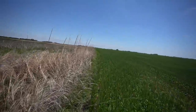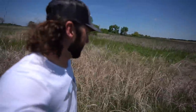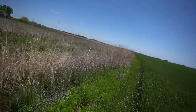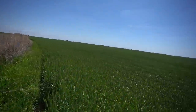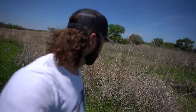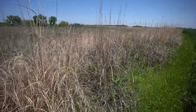Now right here, y'all have seen a lot of hunts. Right here, I usually stick an A-frame in this thick grass, all this tall grass, couple A-frames, and on a north wind, this is an amazing little hide and hunt. But right here somewhere is the pit blind. Where are you at? It's literally right here.